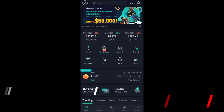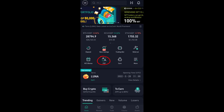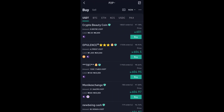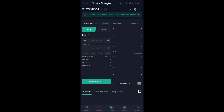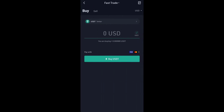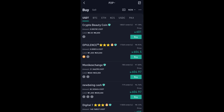Okay, so if you want to use the P2P platform on this exchange, all you have to do is come over here, click on P2P, and then you access your P2P. Or you can also come over to trade, which is at the bottom over here. Click on trade, then go over to fiat, and in the middle where we have fast trade, click on that, and then you just select P2P. This is a much longer way, but just in case you don't find it on the home page, you can definitely access the P2P via this place as well.